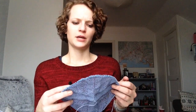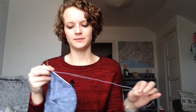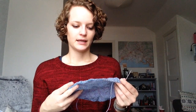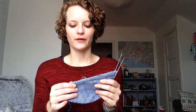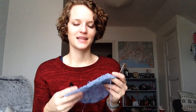I haven't knit on this very much. I knit on it kind of a lot, maybe at the beginning of after my last podcast, but I haven't done much more on it since then because I've been working on the socks. But yeah, it's coming along. I think it will be really nice once it's blocked and the linen gets a chance to really become the final fabric, which will be a nice drapey cloth.